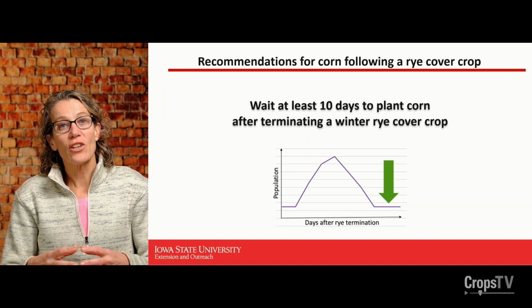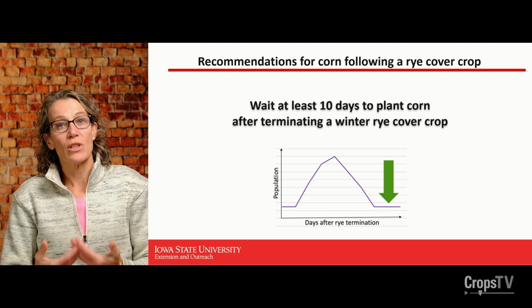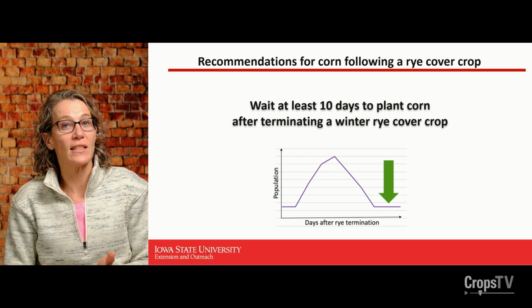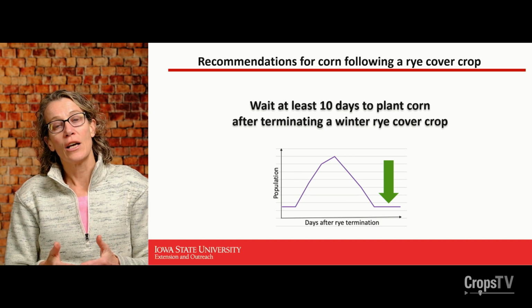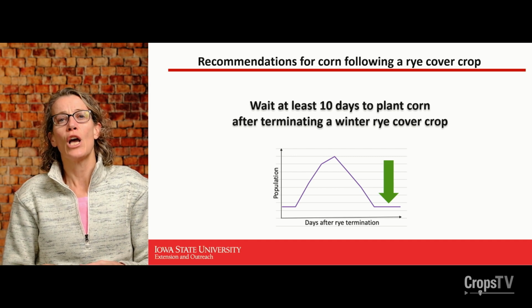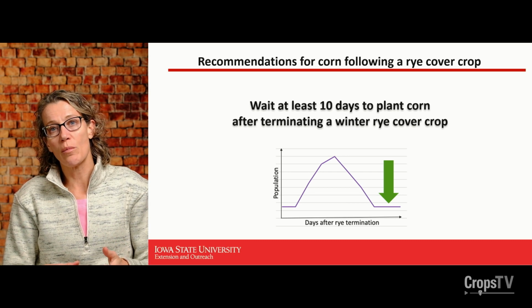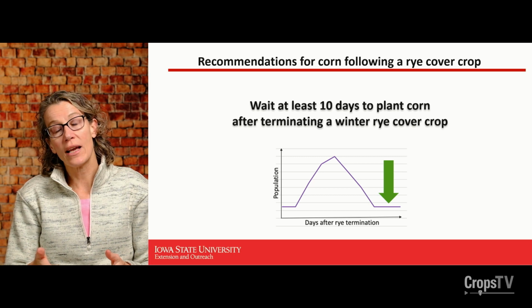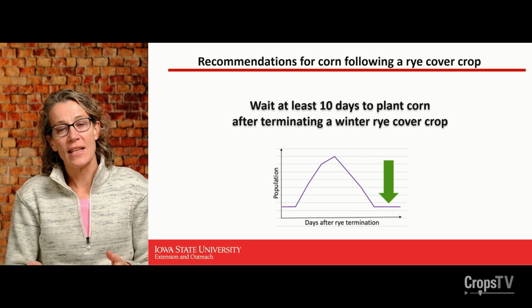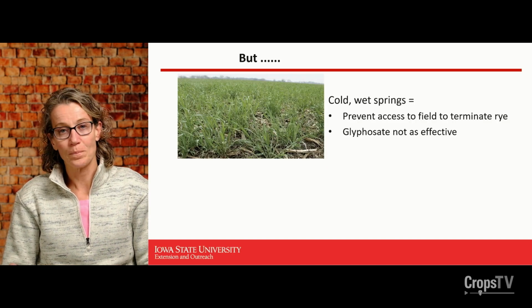So if we go back to the green bridge idea, we came up with this recommendation to wait at least 10 days to plant the corn after terminating the winter rye cover crop. And that was based on our first set of research, where we were able to show that if we planted corn within a week of terminating that rye, we got greater seedling disease. And in 1 year, we got yield loss. In the other year, we got lower yields, but they weren't statistically lower.